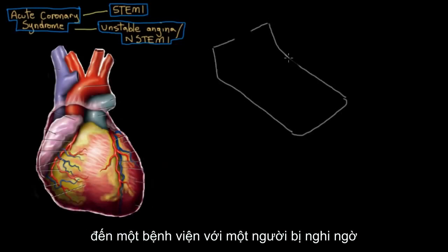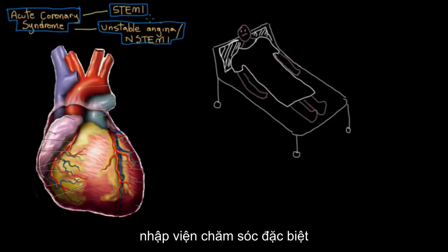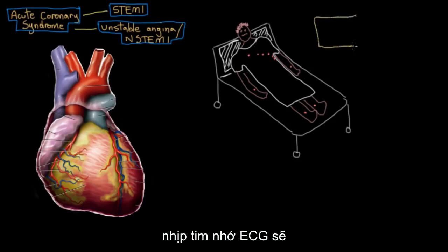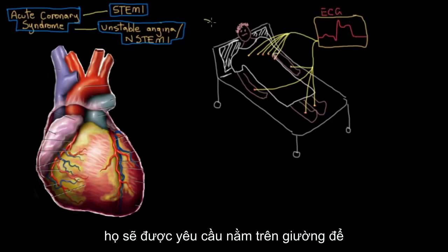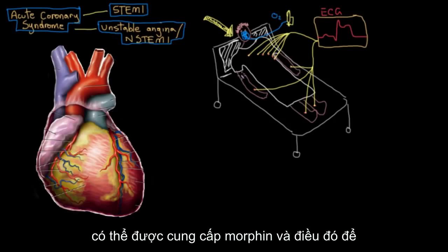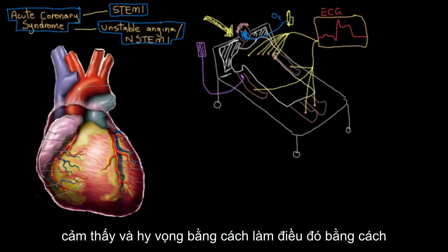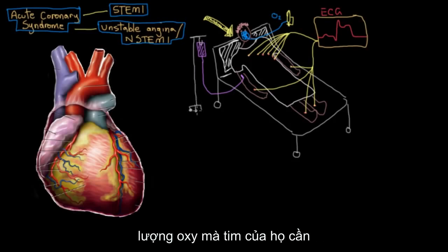So what happens? Well, any patient who comes to a hospital with a suspected heart attack, with a suspected myocardial infarct, will first be admitted to an intensive care setting. They would be under continuous ECG monitoring for arrhythmias, or abnormal heart rhythms. Remember, the ECG would also give a really good idea of what type of heart attack they might have had. They'd be made to lie down in bed to prevent their heart from working too hard, thus minimizing their heart muscle's oxygen demand. They might be given supplemental oxygen if it turned out that they weren't carrying enough oxygen in their bloodstream. And they might be given morphine, to reduce the amount of chest pain that they're feeling, and to also reduce the amount of anxiety that they might be feeling. And hopefully by reducing their anxiety, they'd reduce their heart rate and even further reduce the amount of oxygen that their heart needed.